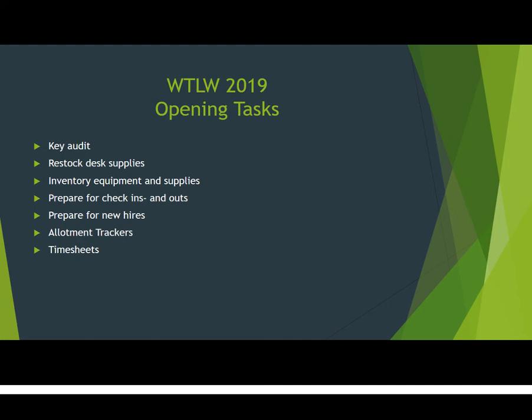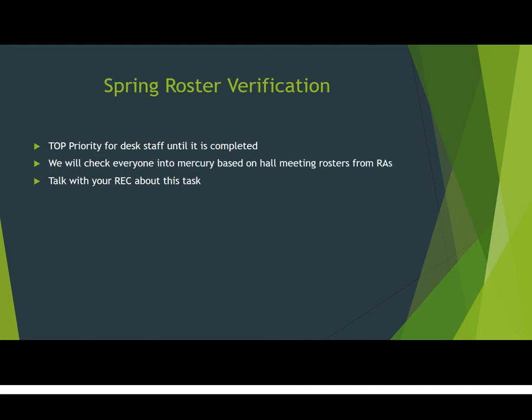And last but not least, our biggest task during opening and the couple days after is spring roster verification. This is the top priority for our desks until it's completed. Essentially during the fall, when people come in, they get keys, they get key receipts, they're checked into Mercury, and we know who all is here because of that.